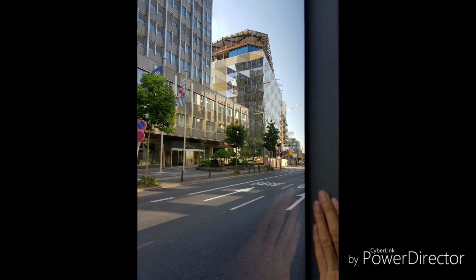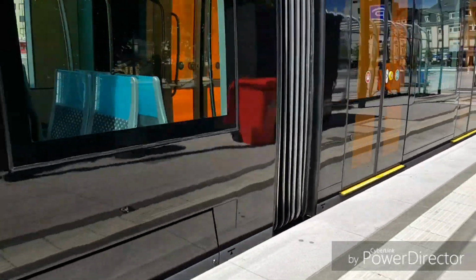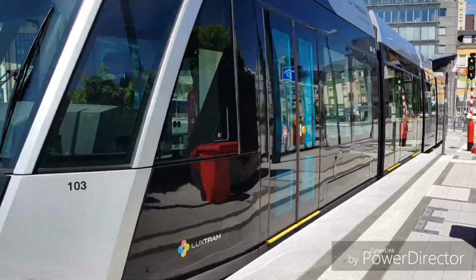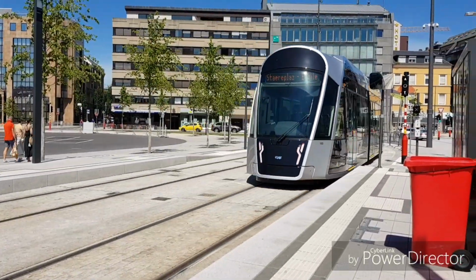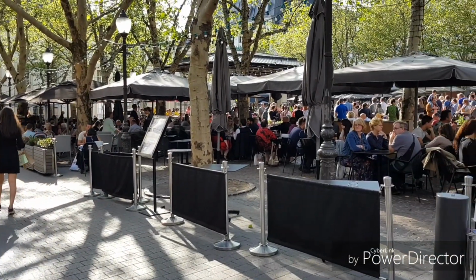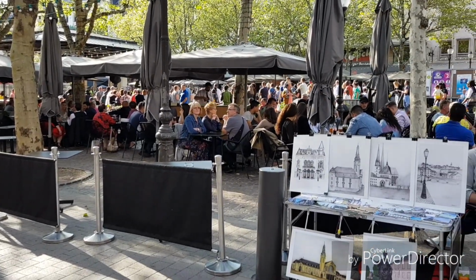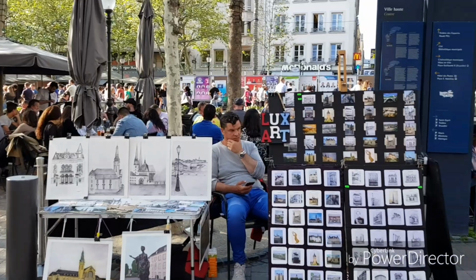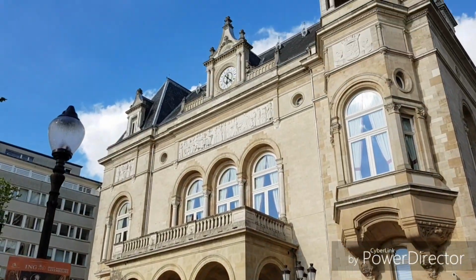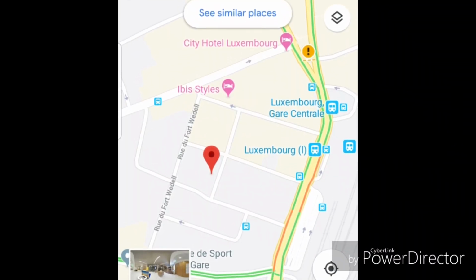As said before, the trip using the bus costs €2 per trip, and you can use any public transportation for a maximum of 2 hours. If you want to use the transportation for the whole day, you can pay €4 and you'll be able to use any transportation method until 4 o'clock the next morning.